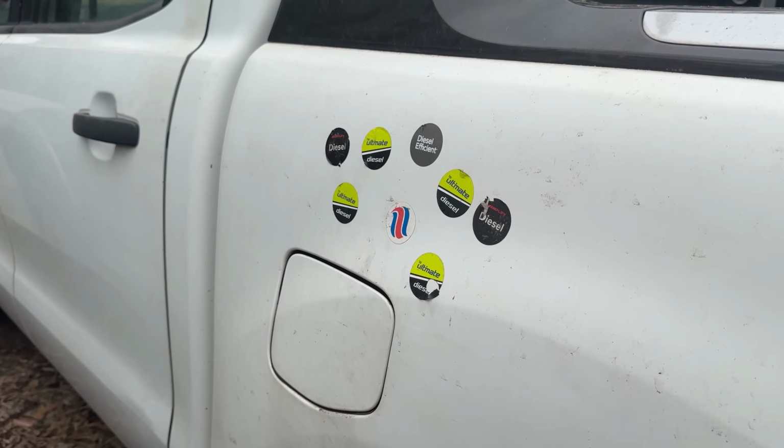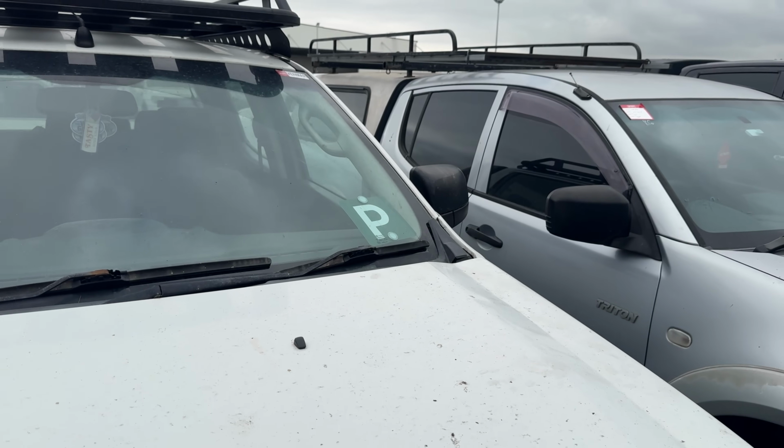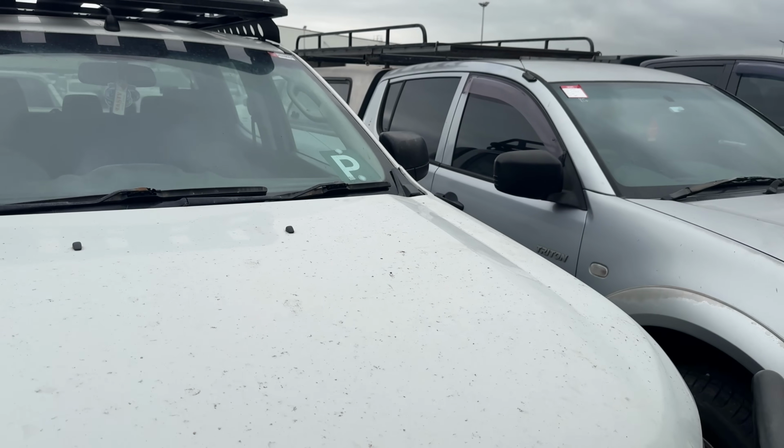These cars' reliability problems weren't helped by the fact that many P-platers owned them, abused them, and as you can see here, dumped them at the auctions.